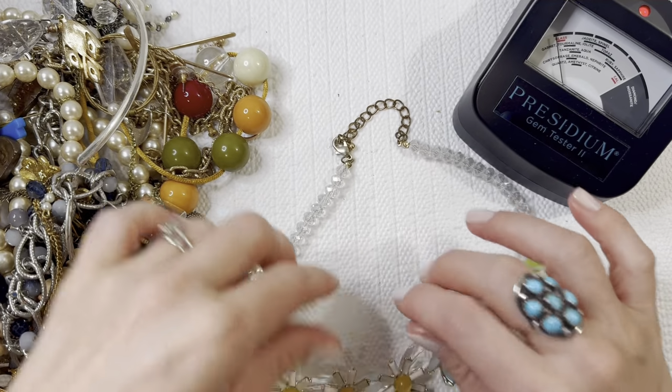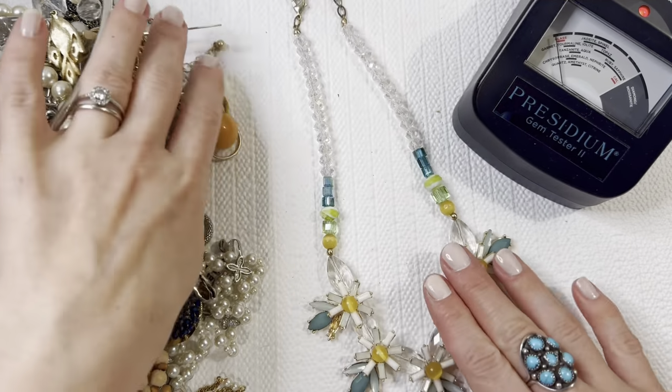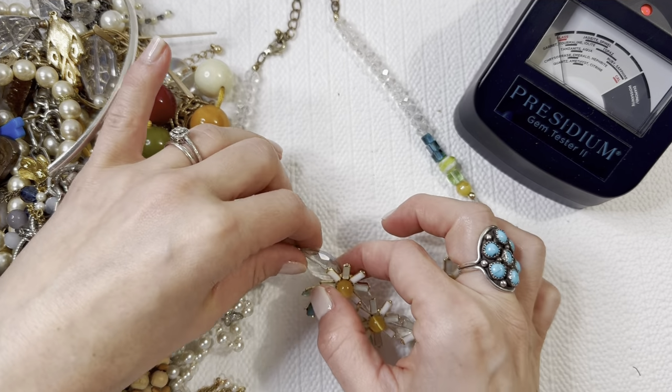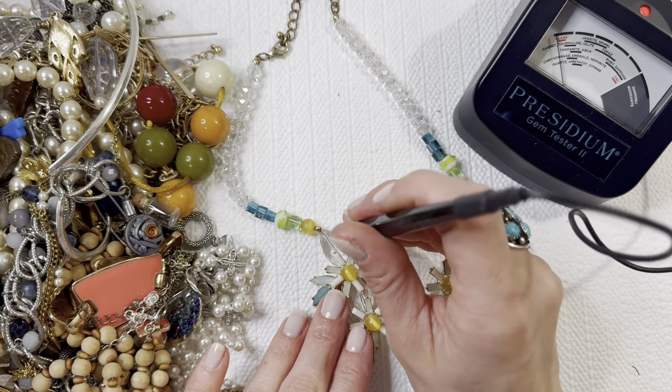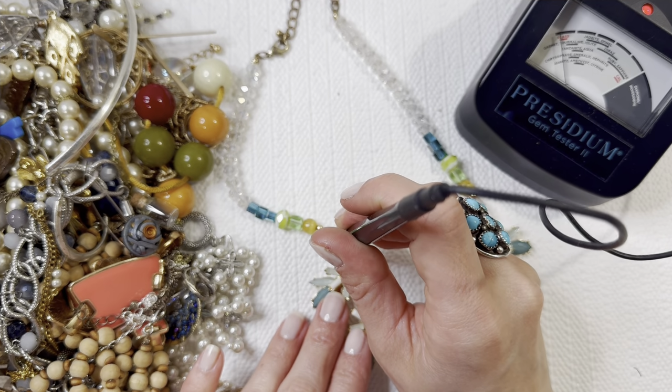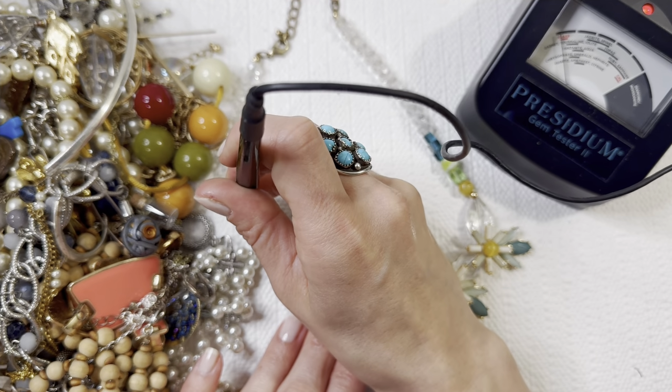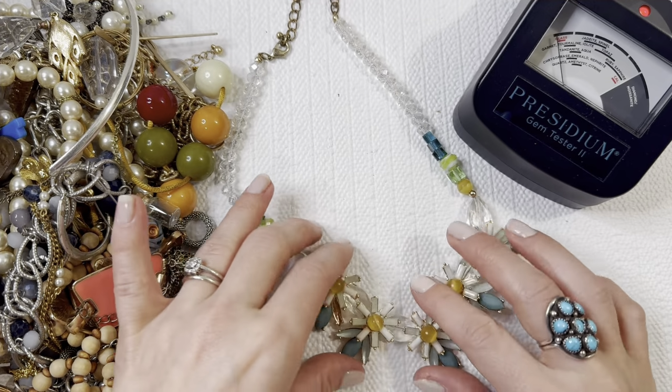All right, here we go. Wow, that is gorgeous. I love the shine on these crystals. I want to say they're plastic, but they are so shiny and pretty. Okay, it's moving up a little bit on that glass. All right, so it looks like this is going to be glass.